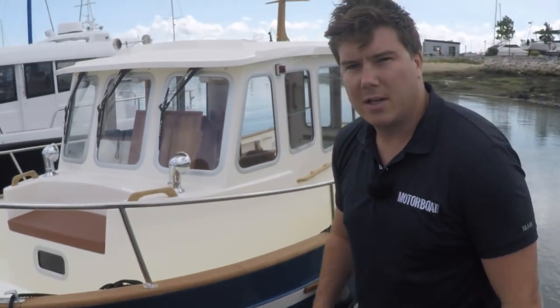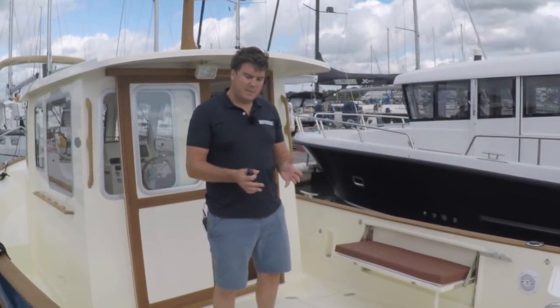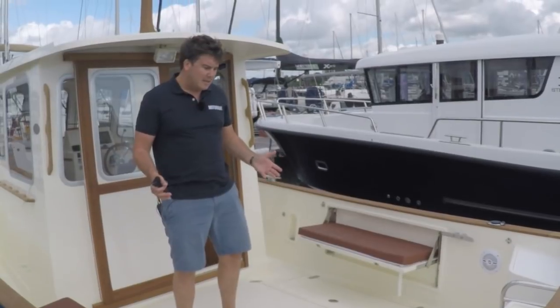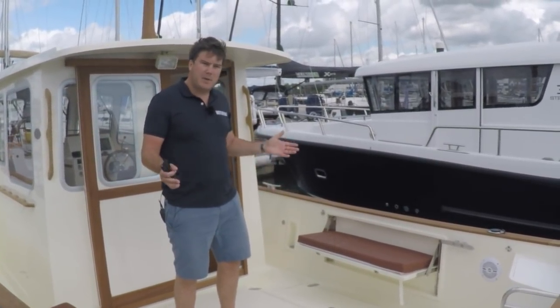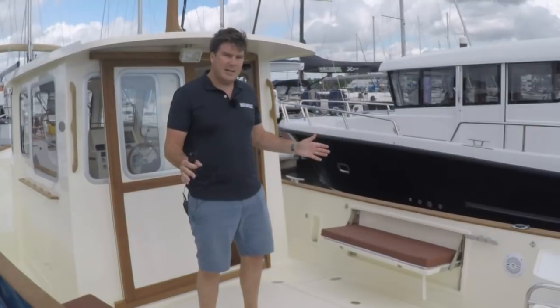Let's have a closer look at the cockpit. Now, being a French fishing orientated boat, the cockpit does feel a little bit sparse. You have these benches that flip down from either side, but there are boats of this size that are going to give you a more comfortable seating area. However, you can have a cockpit table in here. There's enough space to put in some freestanding chairs, and if you do want to use it for exploring, for fishing, then this area is absolutely fantastic.